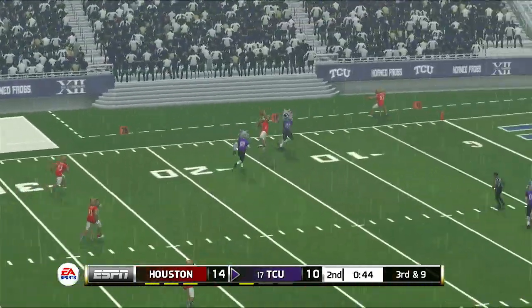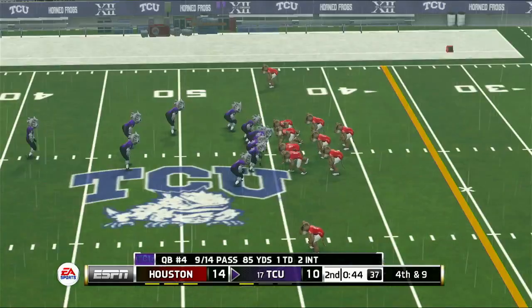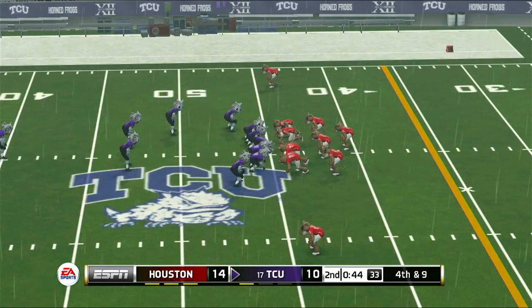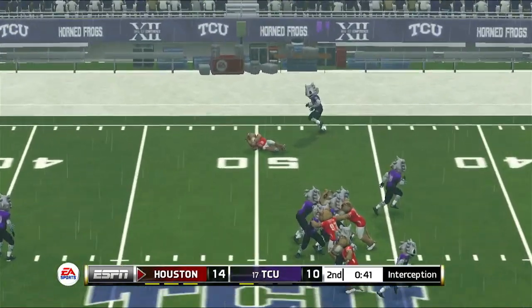He airs it out. Oh, he had the pick and he dropped it. They're really fortunate that wasn't intercepted. Not a very smart decision by the quarterback. He had no shot at completing it. He's going to try to coffin corner this one. Gets it away. Wait a minute, he's going to throw it.